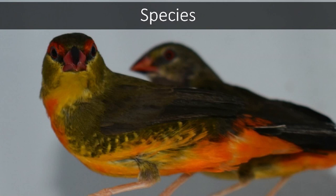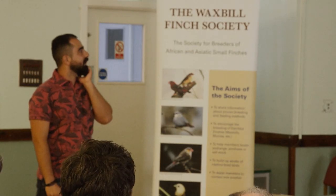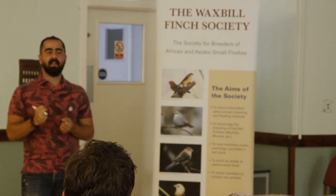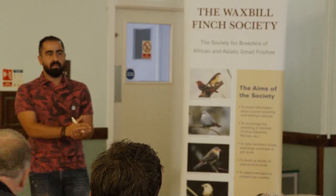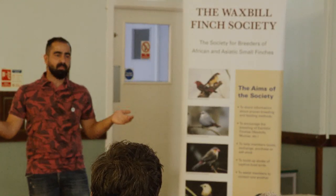Okay, the blue waxbills. I don't like them so much, sorry if somebody likes them too much, but I have to put them inside. The red cheeks, Gordon blues. You know the problem in the South is that there are a lot of imports. Here are imported birds. The lot of imports makes another problem. When I breed, for example, red cheeks or Gordon blues, I have to sell them, because I breed a lot. And when I come to sell them, I need some money for them, for example 100 euros. But you can have wild for 5 euros.